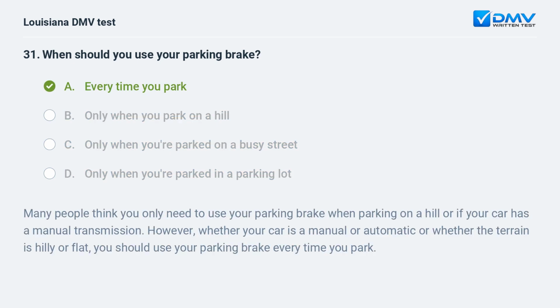A. Every time you park. Many people think you only need to use your parking brake when parking on a hill or if your car has a manual transmission. However, whether your car is a manual or automatic or whether the terrain is hilly or flat, you should use your parking brake every time you park.